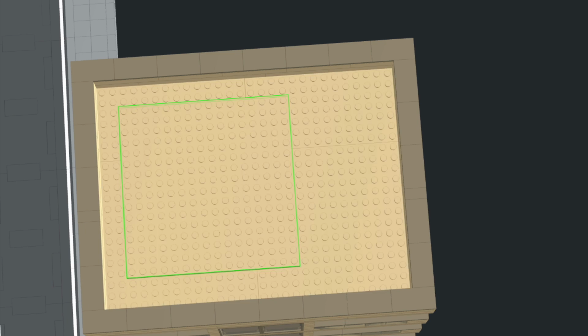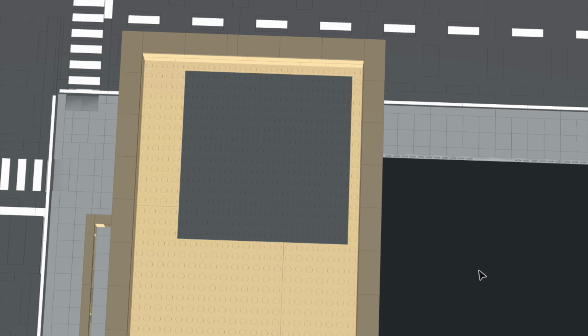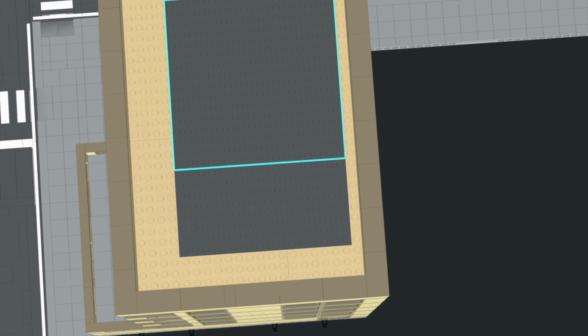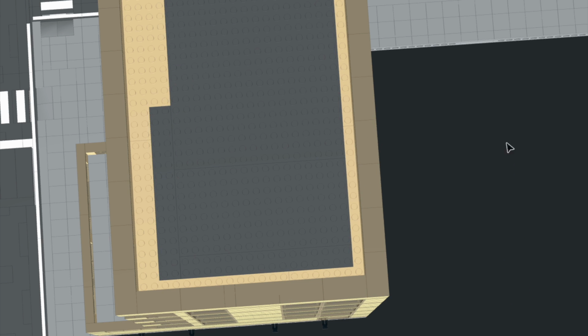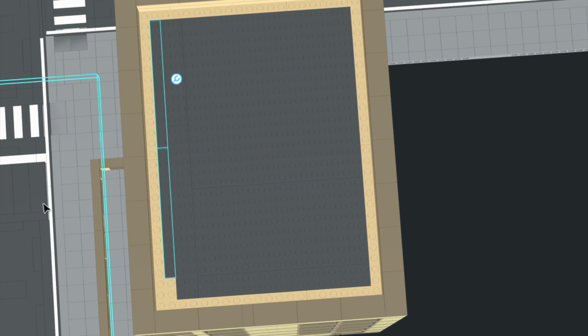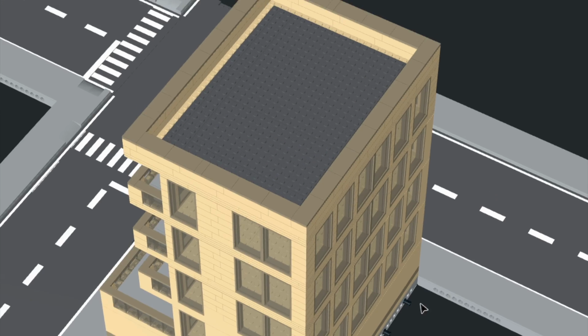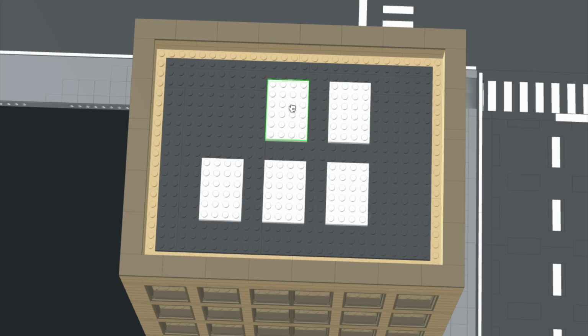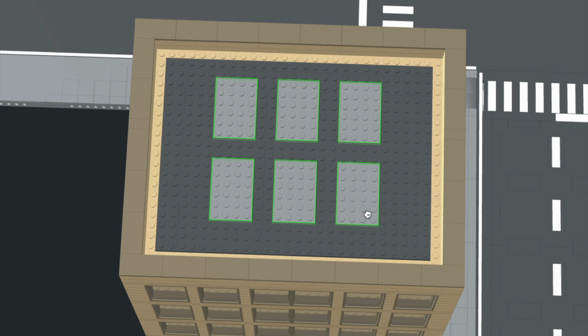This is something that we always do in our city. We always try to make the roofs actually look realistic because, you know, from a human height, you're looking down on the roofs pretty often. So you definitely don't want them to just be bland and boring. So we will add some more plates up here with a different color to make it look kind of like gravel. And then let's build some HVAC or AC units up here as well.